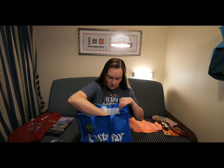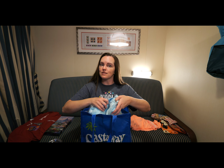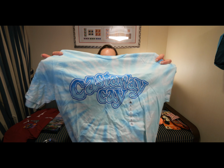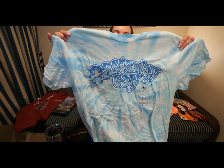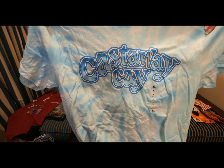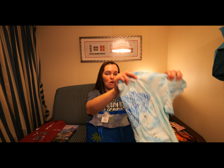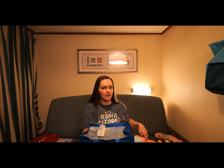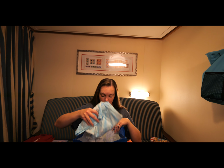And then Brielle had found a shirt the last time we came. They didn't have her size, and they had restocked this time. So, of course, we had to get this adorable tie-dye Castaway Key shirt for her. And this one is $24.99. At Castaway Key, there are no discounts, so even though we get our platinum discount on board, you get nothing when you're on Castaway Key, so just keep that in mind.